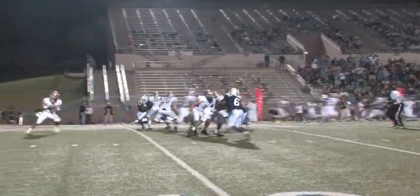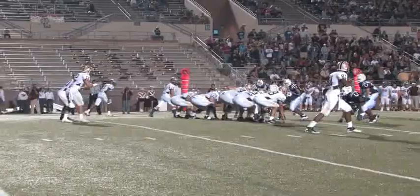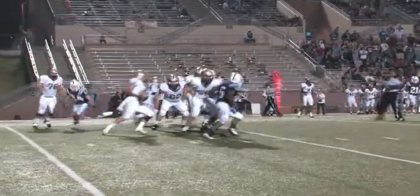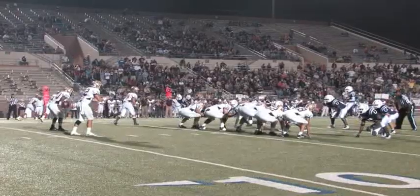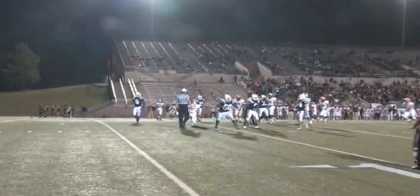As the second quarter ends, the Mustangs try to move the ball, but the quarterback can't find any open receivers and is sacked on first down. On second down, the Mustang quarterback tries to go back again. There's no one open and he's sacked for the second time in a row. On third down, the ball is fumbled. The quarterback falls to the ground as the Bronco defense swarms.